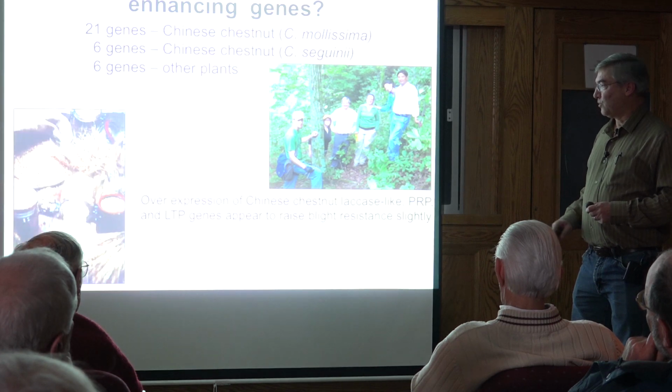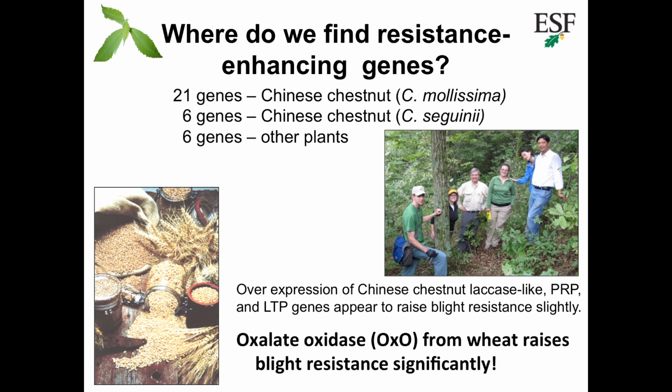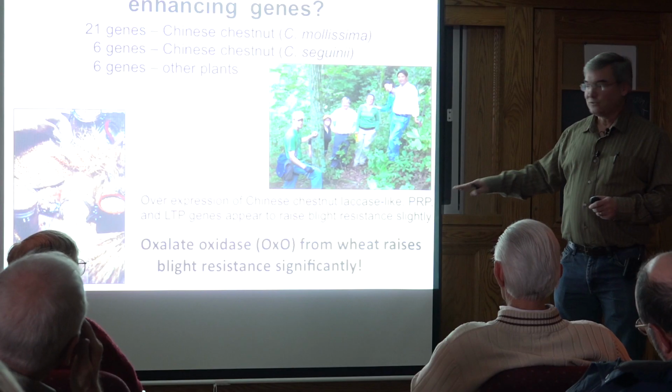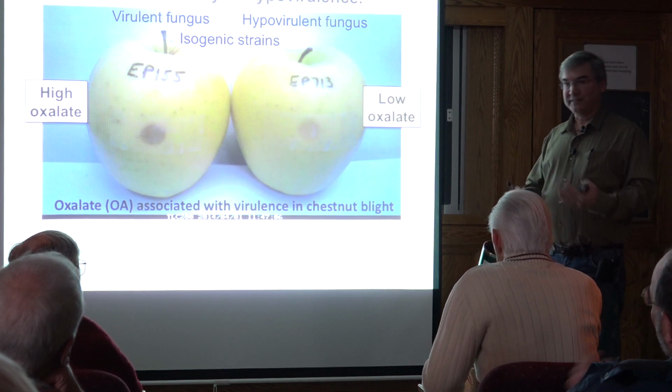But what we're finding, though, is these genes from other plants, and specifically this one from wheat, is actually conferring very high levels of resistance. And the one that we're most interested in is the oxalate oxidase gene because it can outpace any of these other genes that we're working with as far as resistance goes. So why did we choose this gene from wheat? Well, there's actually lots of reasons. Part of it's from my background working with the pathogen.